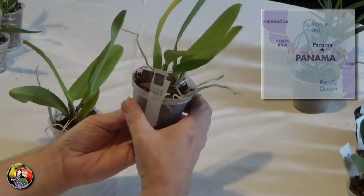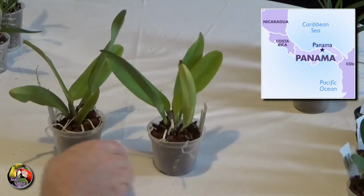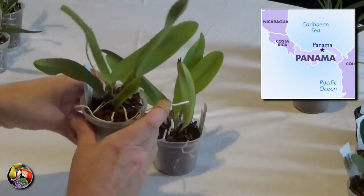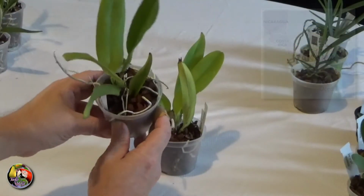I'm still debating how to grow them on. If you have any suggestions on mounting or potting them, please let me know in the comment section below. They will, however, go into the grow tent to grow on.